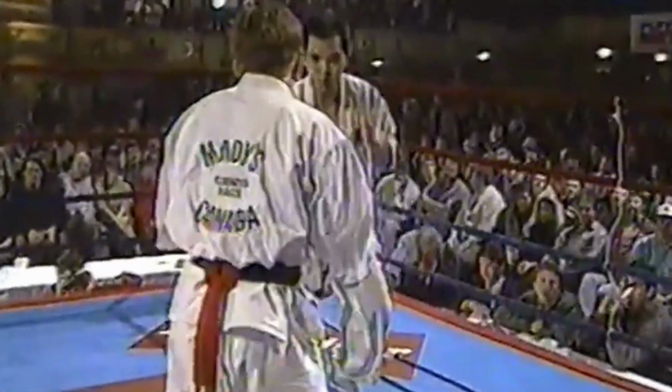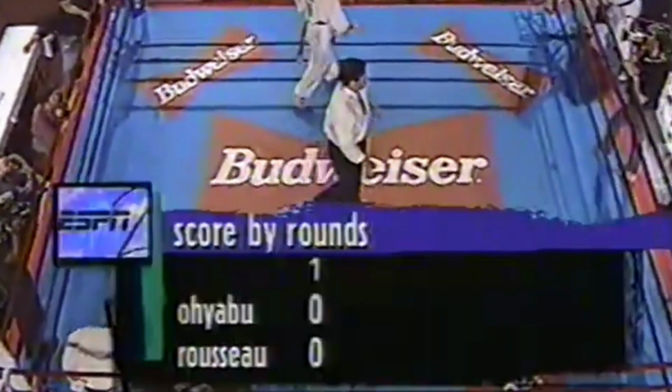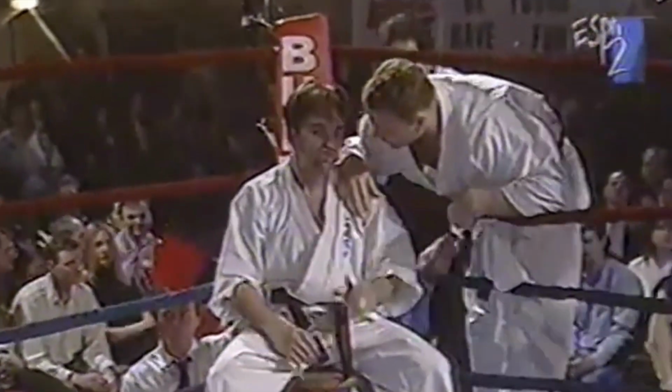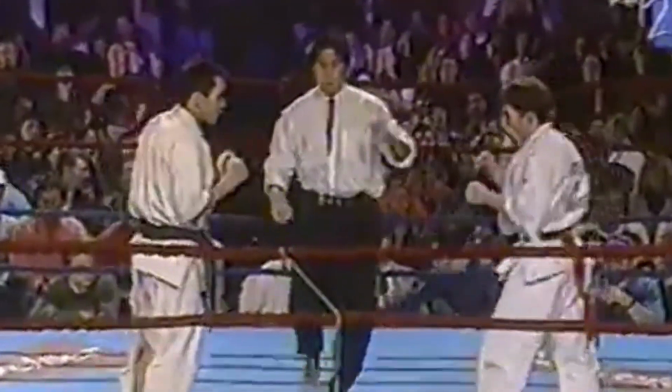Different from other Japanese tournaments. Keeps them killing each other, too. The idea is to not get any rest periods for these fighters. Ohyabu finished with a great left roundhouse to the femur. Well, we've got a draw here, which means we take it into the... They are professionals. They've been training for years. 8 years, Paul Rousseau, Hideshi Ohyabu, for many years as well.